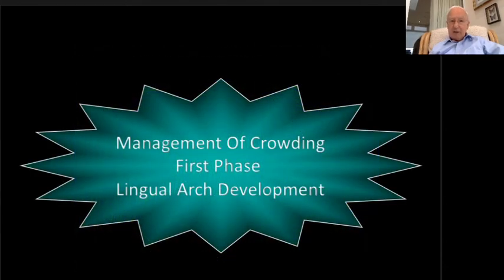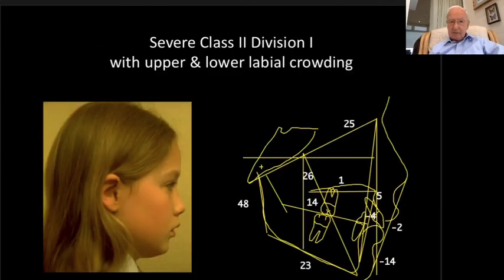We look now at management of crowding and lingual arch development. This girl presents mandibular retrusion with labial crowding in both arches. The lower incisors are 4 millimeters lingual to the APo line. That is always a guide I use in determining whether or not to advance lower incisors. Ideally, in an ideal occlusion, the lower incisors are 1 to 3 millimeters ahead of the APo line.